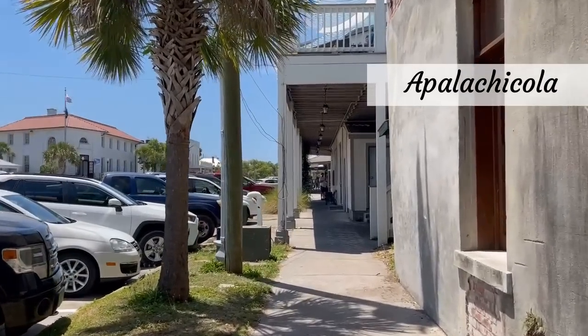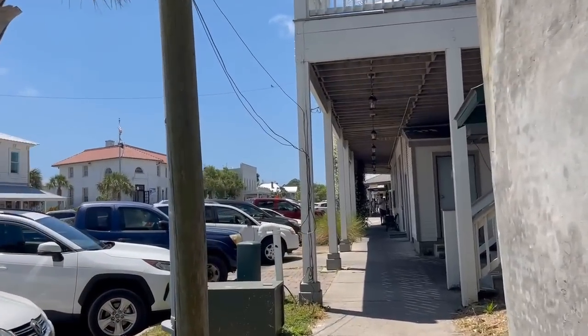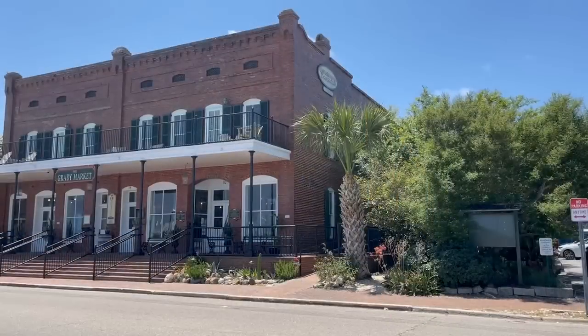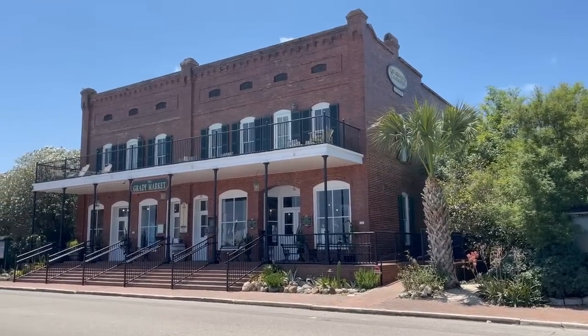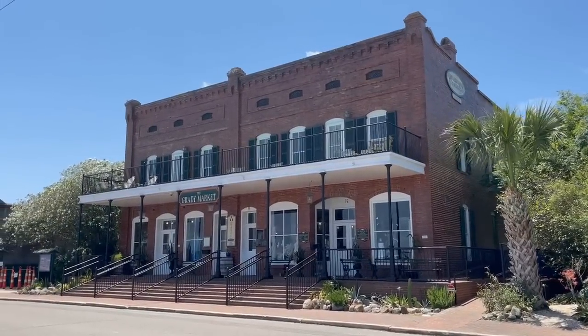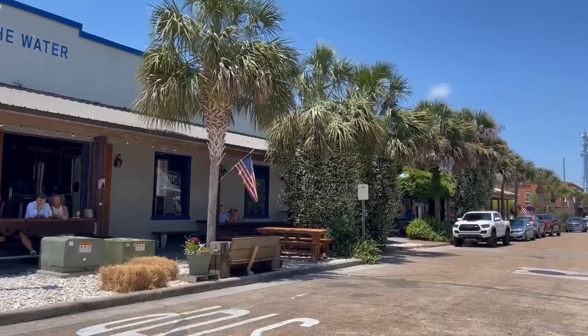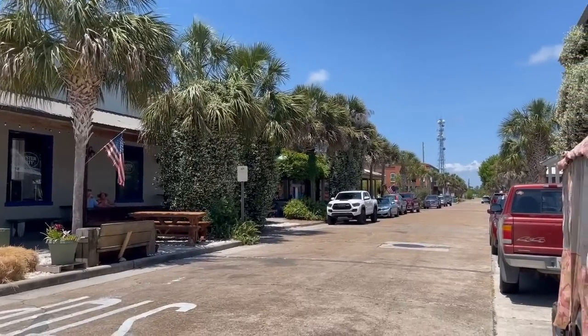I can't wait to show you around another shop in Apalachicola, Florida. This is the downtown area. Lots of great seafood restaurants and shops. It's a very historical city, the second oldest in Florida. And even before the city was founded, the area surrounding Apalachicola had quite a steeped history. Remnants of the Native American cultures date back to the Middle Archaic period, 2000 BCE.